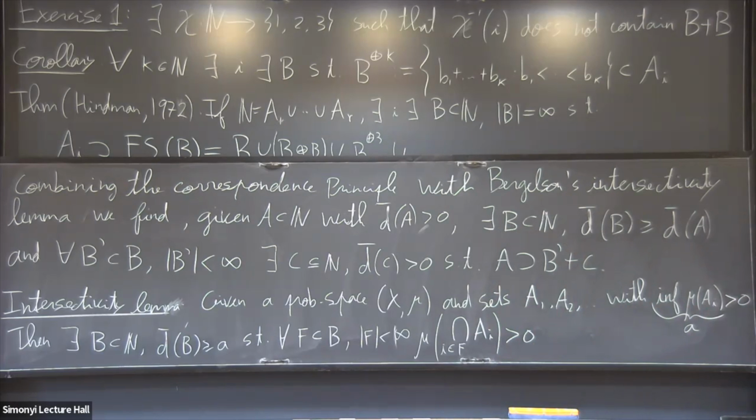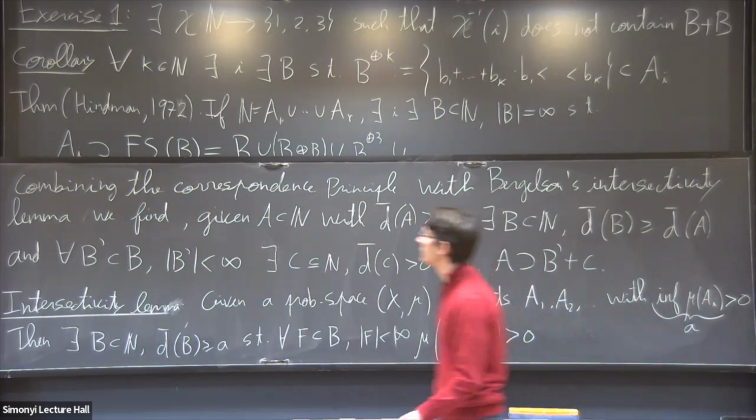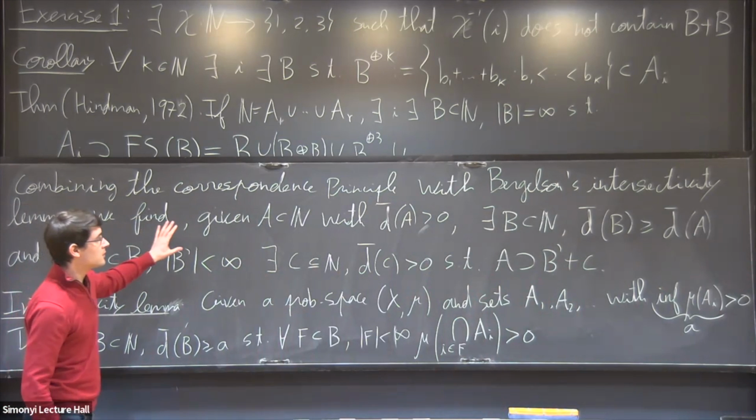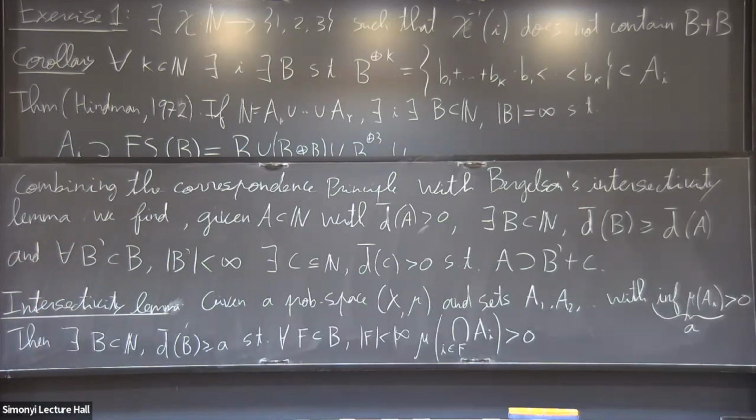So I believe Vitaly gave a talk about this lemma a few weeks ago in the learning seminar, for those who are here. Okay, so I think this was essentially the best, or what we knew about this problem until early 2010s.